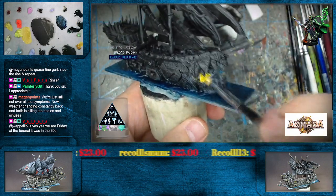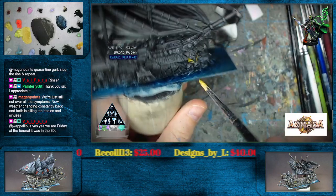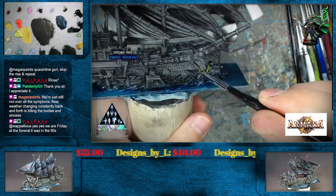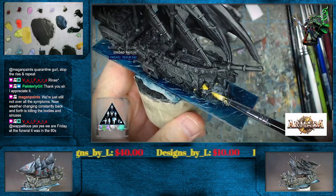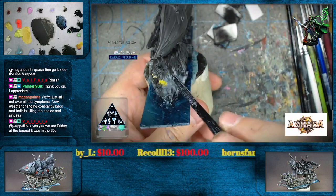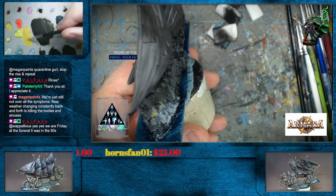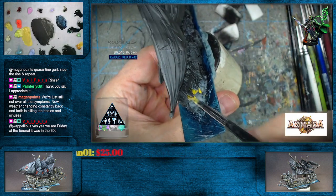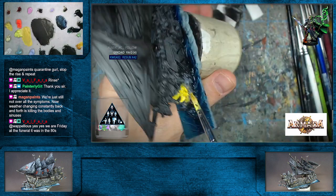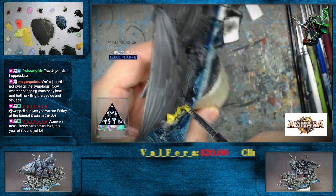Now we gotta shove this baby down in here somehow. And first, we gotta get some of our color in there. That's why I'm using this old junky brush, because I literally just have to shove this thing in there, and hope for the best.